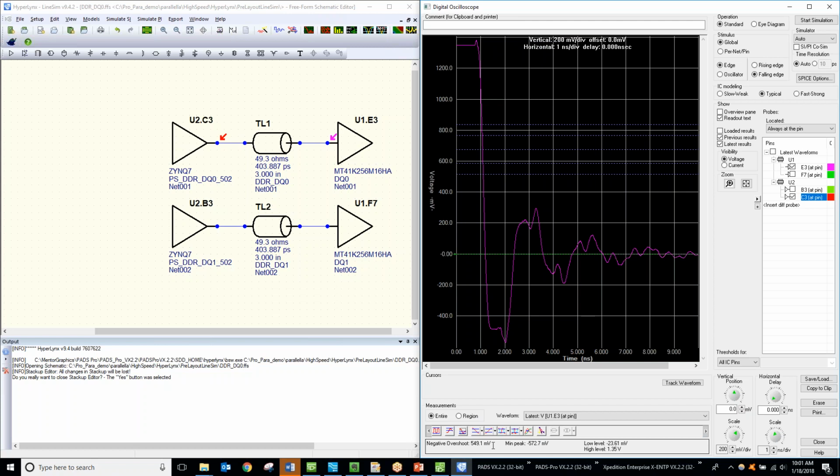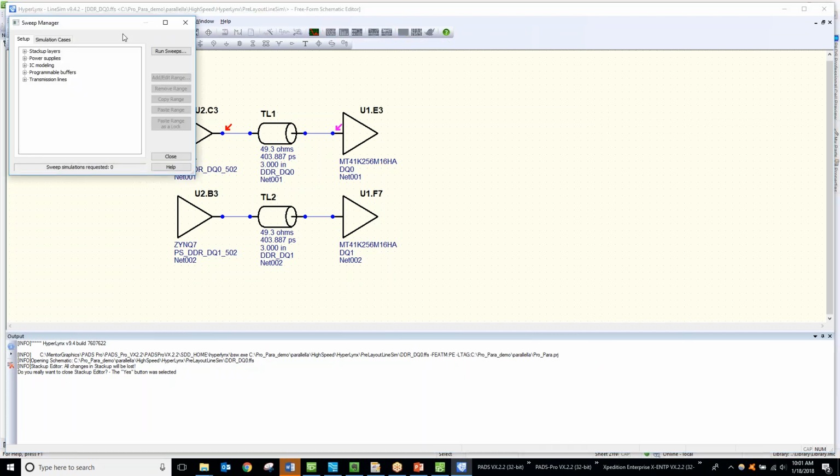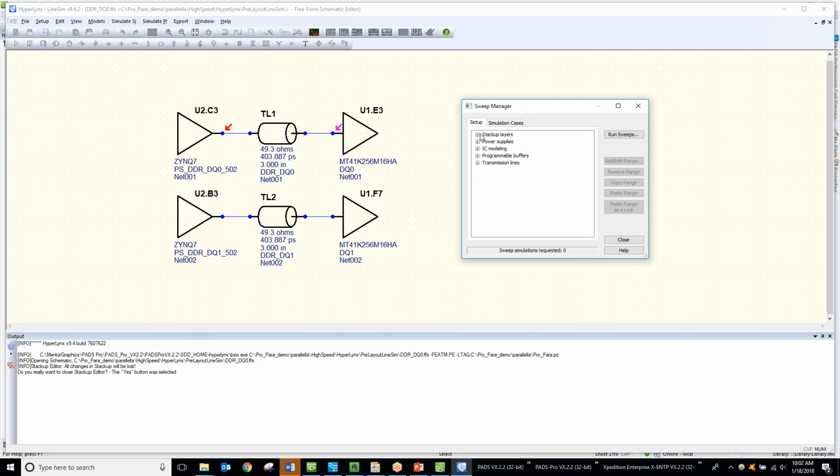So what we can play around with in the Line Sim tool is some different topology schemes. We can actually add termination schemes or we can just sweep some different parameters. So the last thing I'll show within here is the ability to sweep different parameters in our interconnect design. So opening the Sweep Manager, you'll actually see that we can sweep the stack up layers if we would like. The IC modeling, we can actually change some of the parameters that we have. Or what I'm going to do right here is actually just sweep transmission line 1, which is this transmission line here. And I'll sweep the actual length of this transmission line.